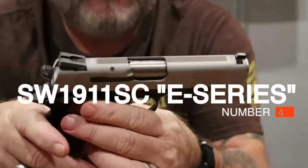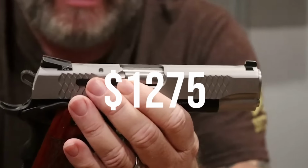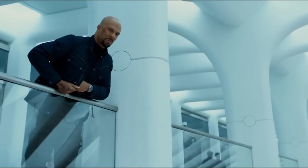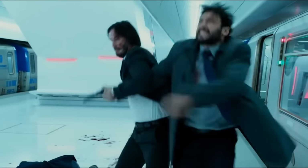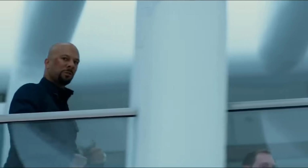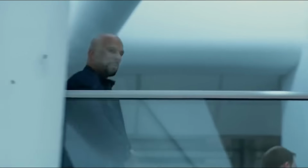Number 4. Smith & Wesson SW1911 SCE Series, $1,275. In the second film, John earns the ire of fellow assassin Cassian, one of the most dangerous criminals in the John Wick films. The two square off against each other in a subway, where Wick fires at him using an E-Series SW1911 SC, which has been outfitted with a suppressor module.